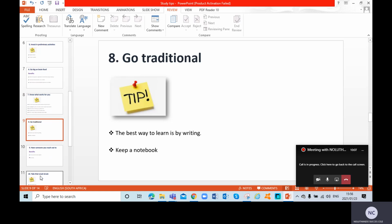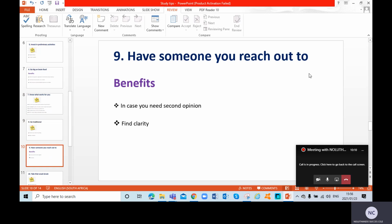The next tip I have is to have someone you reach out to. Now, this is very important because, for example, let's just take myself. I do know I'm not good when I'm learning within the group. Sometimes I'll just get demotivated or I'll just play around. However, I'm not encouraging you to go learn within the group if you know you are not good at that. What you could do is just to have someone, maybe one person, that you will reach out to in case there's something you do not understand or in case you need a second opinion. After all, two minds are better than one, right?